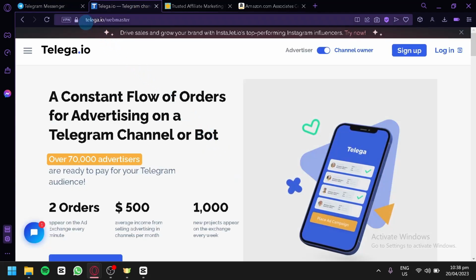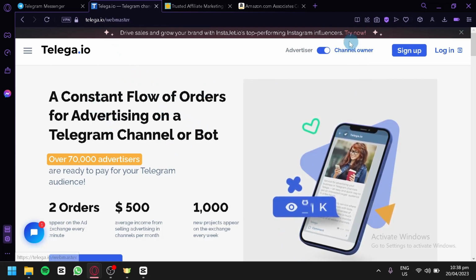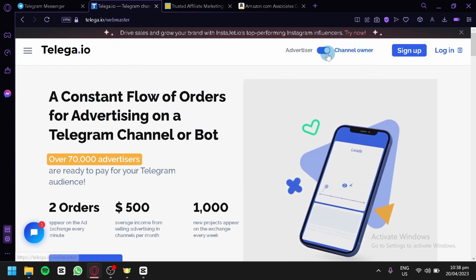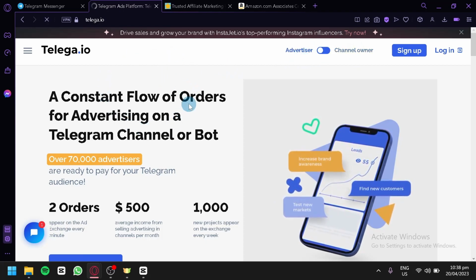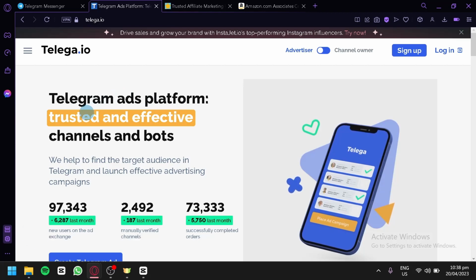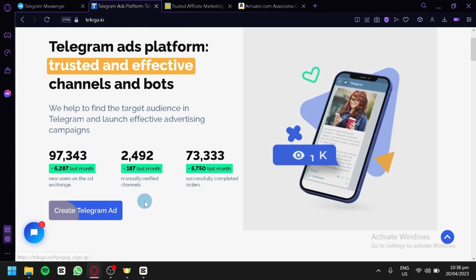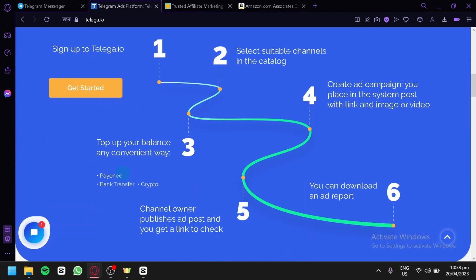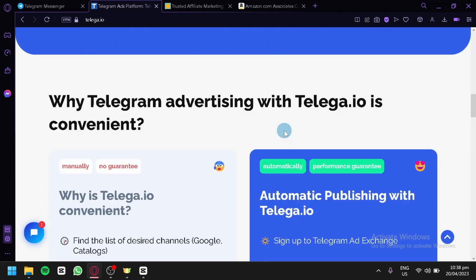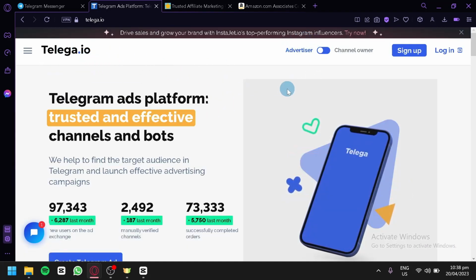As you can see here, I am currently in Telega.io. You can simply go here and make sure that you're going to select channel owner over here, because for advertiser, when we click this, it's going to change your website. It's going to offer different information, because for this section, you are the one who's going to create the ad and going to pay people to advertise your ad. As you can see here, these are the different ways for the advertiser section on Telega.io.